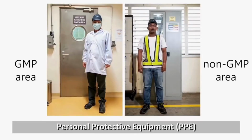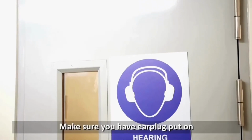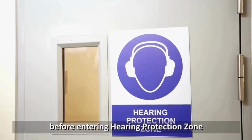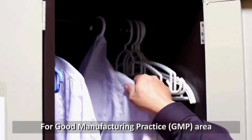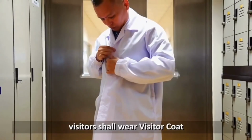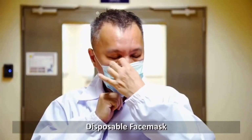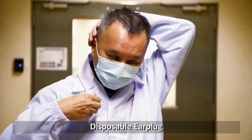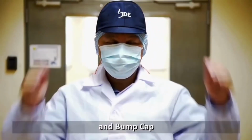Personal protective equipment, PPE, are required when entering operation area. Make sure you have earplug put on before entering hearing protection zone. For good manufacturing practice, GMP area, visitors shall wear visitor coat, visitor safety shoe or shoe cover, disposable face mask, disposable earplug, disposable hair net, and bump cap.